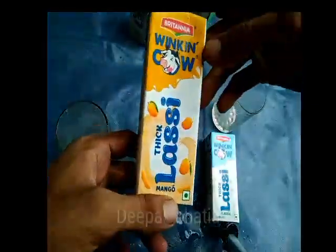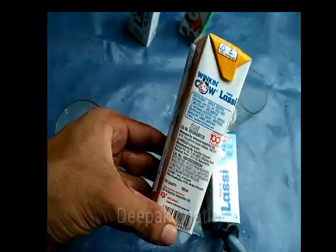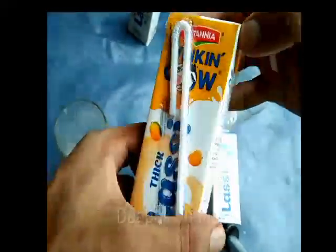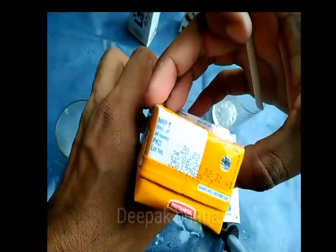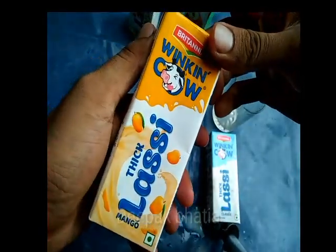And guys, now we have this Britannia Winkin cow thick lassi, thick mango lassi. The net quantity is 180 milliliter and the price is 20 rupees. Thick mango lassi.